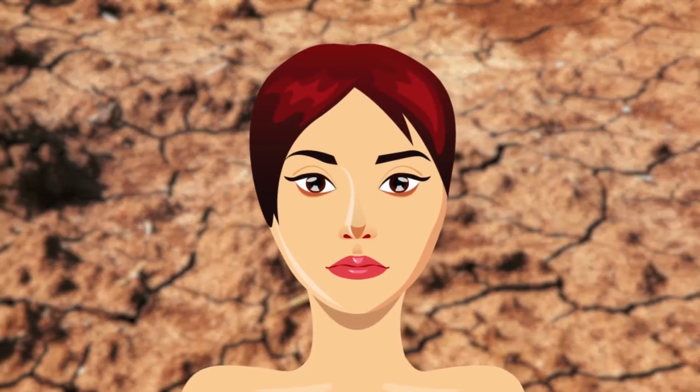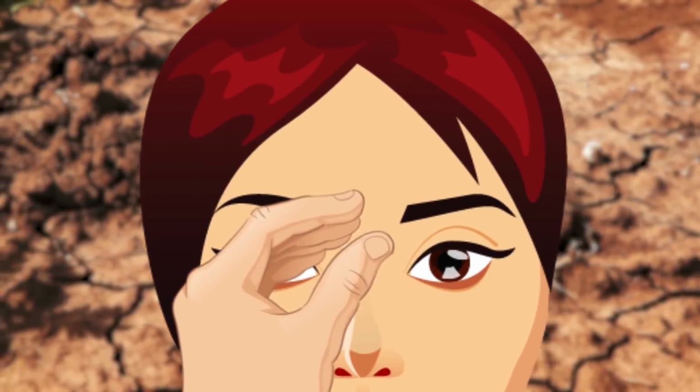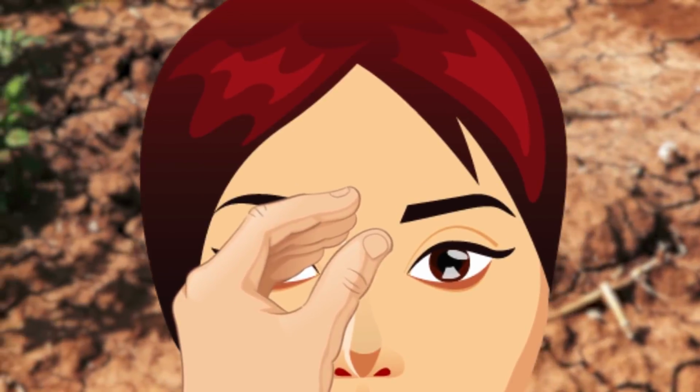Doctors can use this spot to figure out whether or not a patient is dehydrated. If your body doesn't have enough water, you can pinch the skin in this place. If it doesn't regain its normal shape but stays extended, your body is in need of some hydration.